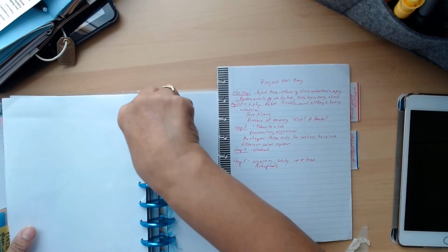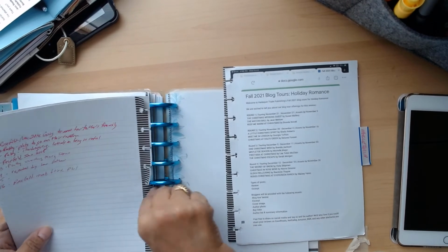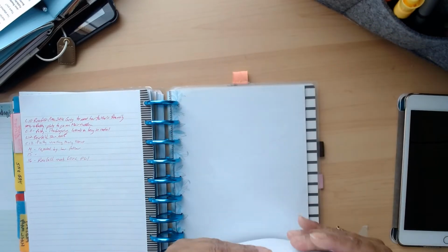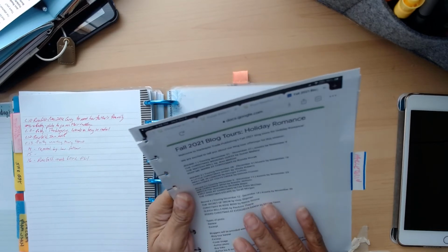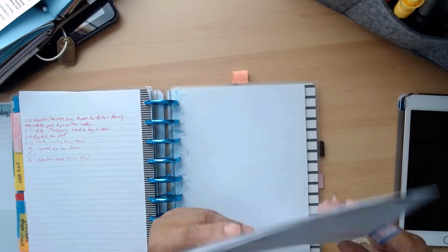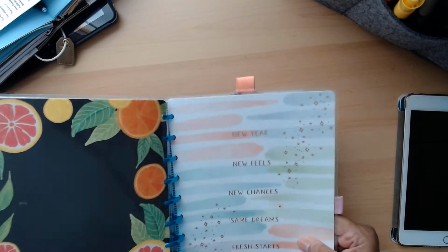Some of these I may get rid of. Sherlock Holmes, Project Hail Mary, and Darling Rose Gold. Those were all buddy reads, and they're complete. Like this is Fall 2020 Holiday Romance. I'm just about done with this. No, I'm sorry, this is a new one. This hasn't taken place yet. So that's why I need that. I think it happens at the end of December. Okay, back to this.